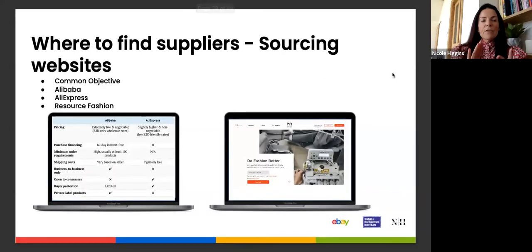And then you've got sourcing websites. Some of the sourcing websites that I've looked at, you've got Common Objective. This is one that has very much a sustainability focus. All of the suppliers on Common Objective, before they're hosted on that platform, have to answer questions about sustainability. Generally the suppliers are all over the world, but it has a sustainability focus.